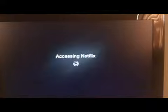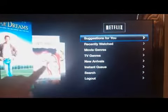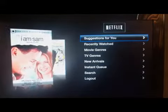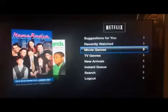Go into Netflix. It looks just like the other movie and TV screen. Takes a little bit sometimes, but these are suggestions. I wish that it would let you stop it and just go immediately to rent it, but it doesn't do that. Things you've recently watched.